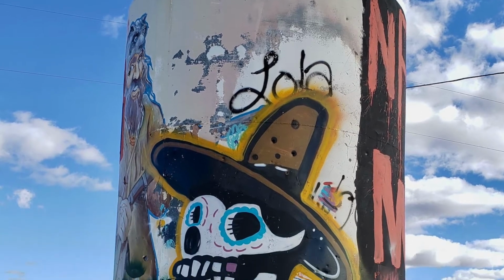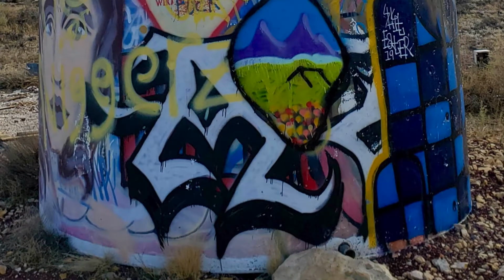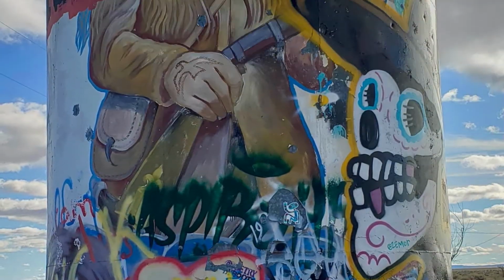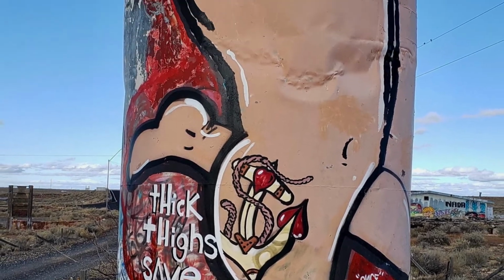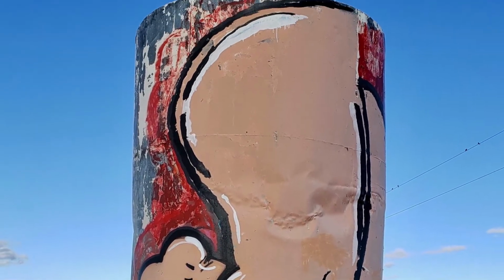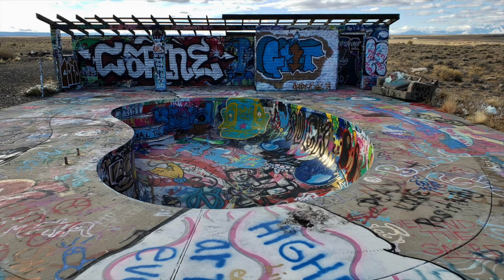We walked last but not least over to this gas station. Here's what we found behind the gas station. Nice little art piece here, and luckily we took it out on a happy note with some art instead of this eerie, creepy, crazy, scary Apache Death Cave place.